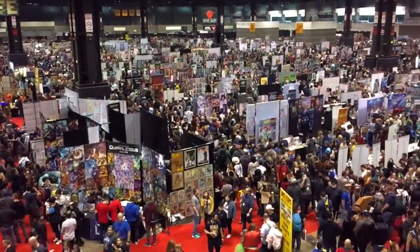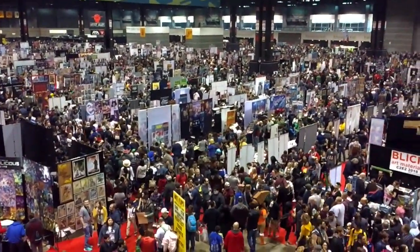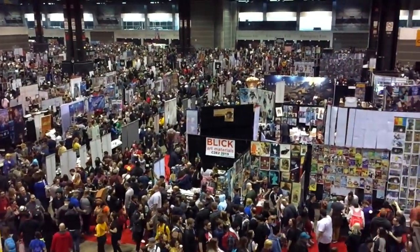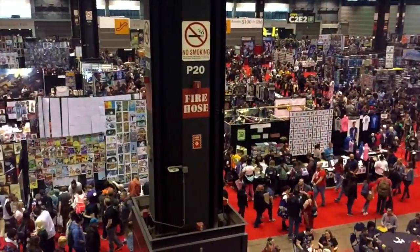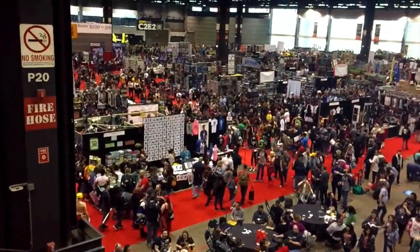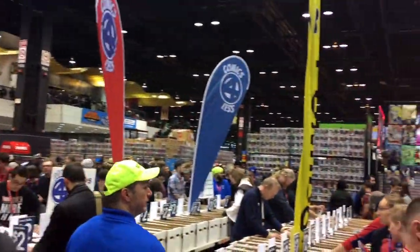And anyone can get a table there. There are unknowns, people that this is the first show they've ever set up at, that are making their own comics, or they're just selling art prints, all the way up to people like George Perez, Marv Wolfman, guys like that that were sitting just in Artist Alley just with everybody else. It's a good mixture of up-and-comers or wannabes or has-beens and people that are at the pinnacle of their careers right now.